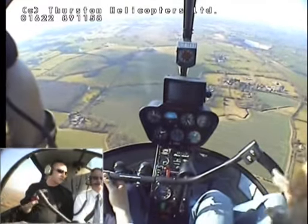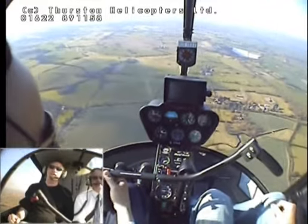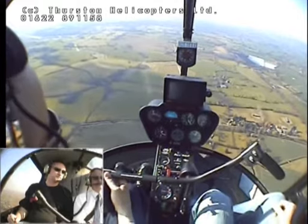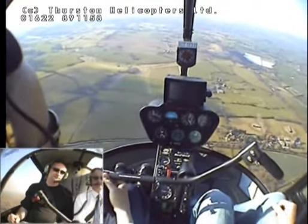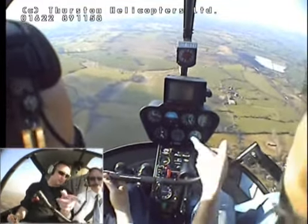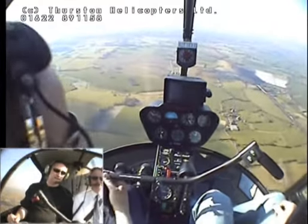Golf Mike India, taxi on 1026. Yes, I'm trying to keep it as smooth as I can. Maintain the correct climb speed of 60 knots. Mike India, roger, read that correct. And keep the climb going at about 1,000 foot a minute. How do you know how fast... Oh, I see, yeah, vertical speed. Airspeed indicator, yeah. Vertical speed, altimeter.